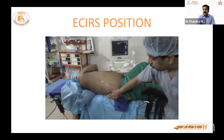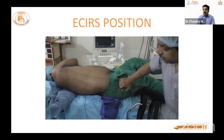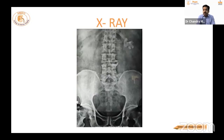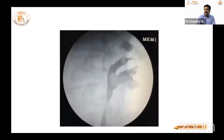See, I am straightening the leg here. When you want to go to the lower calyx, we tilt more like this so that you can go to the paraspinal region. Now I will show briefly. See, this is a stone which we thought was a very simple case, but when we did the RGP, it was a true bifid system. You need minimum 2 punctures to remove the stones because you cannot enter from the lower pole to the upper pole. A large stone burden was there in the lower pole.